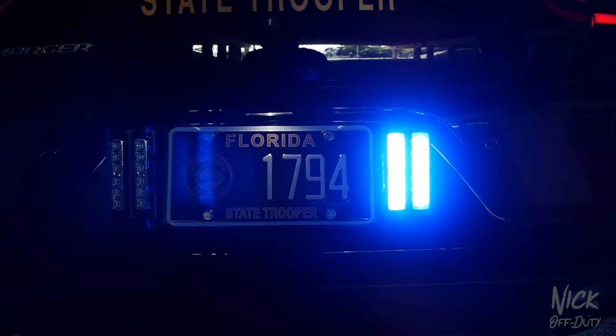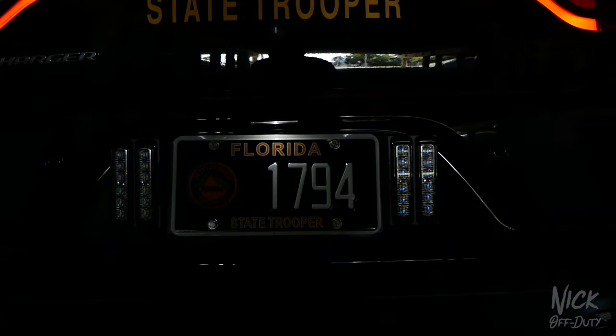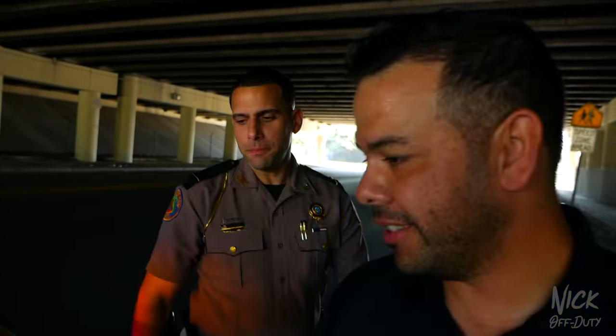Along the tags, you have a set of LED lights as well. And again, like I mentioned, the layers, we also have the little lights towards the bottom of the bumper, just to create that layer effect for more visibility from further away. These are a lot of lights. Yep. It's important to be highly visible out there while patrolling the highways.